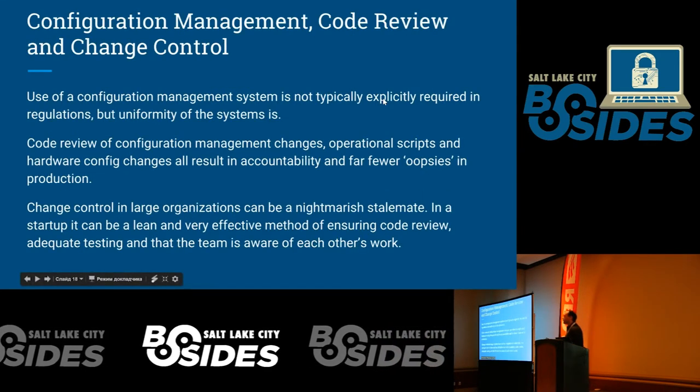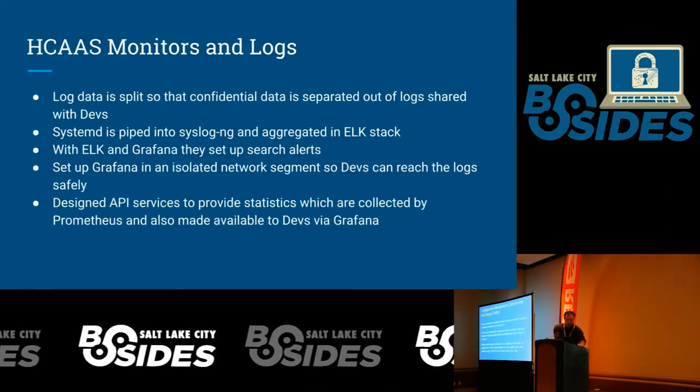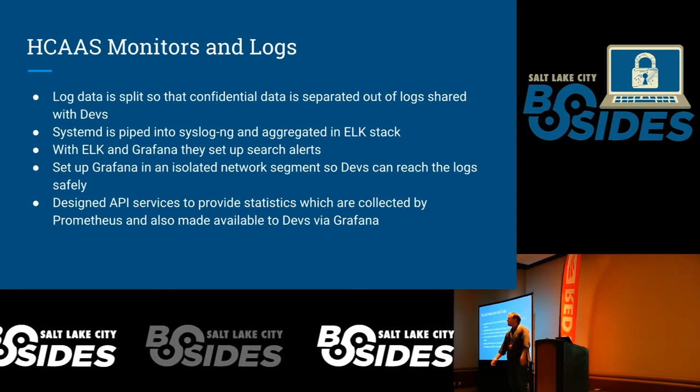So let's talk a little bit about configuration management. Well, is there anybody else that wanted to add anything on that last slide, actually? Do you want to talk about monitors or logs? Any other components that you think would be useful to everybody else here?